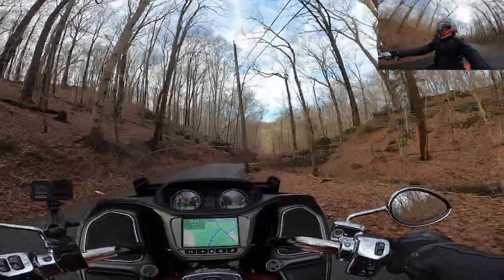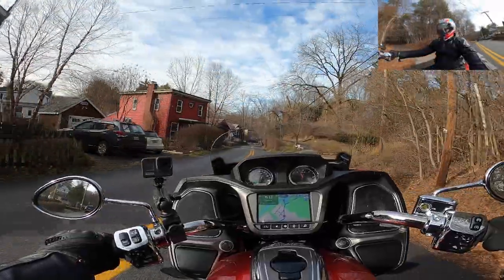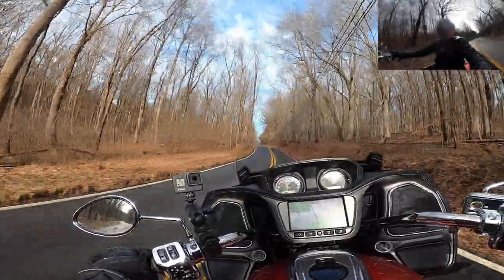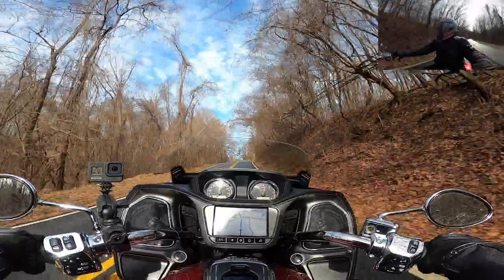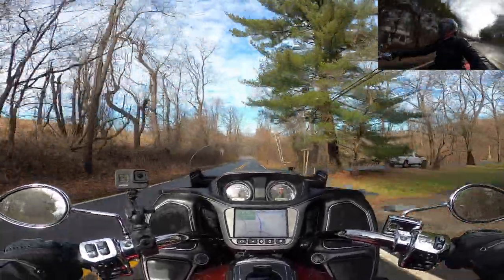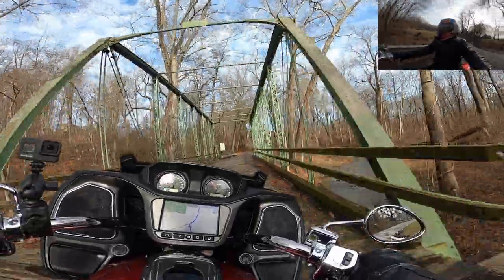Not even sure this was supposed to be the ride. I might still be on a detour from my foolishness, but I dig it. Really dig it. Yeah, this is an amazing road. Already, look at this. Little wood bridge. This is cool.